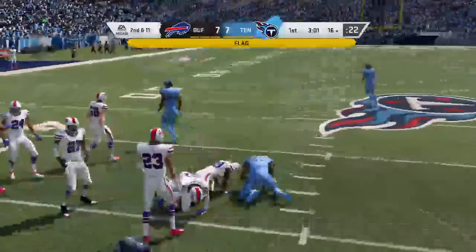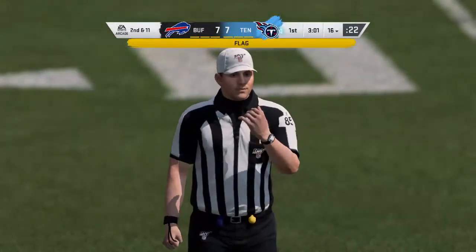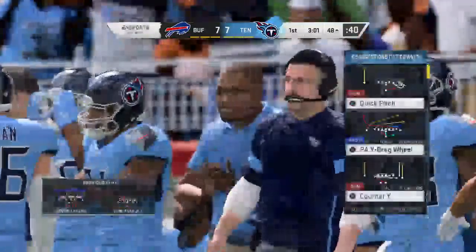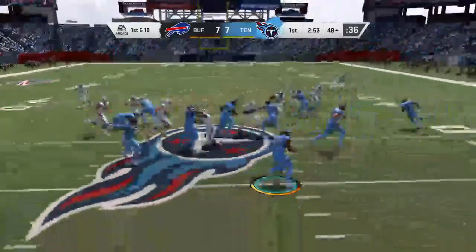And he'll be brought down. Oh, that's a face mask. Certainly looked like it. Indeed, here come the flags. Defense. So they'll take the yardage and tack on 15 more for the face mask. Talk about a play that absolutely costs you in the end.